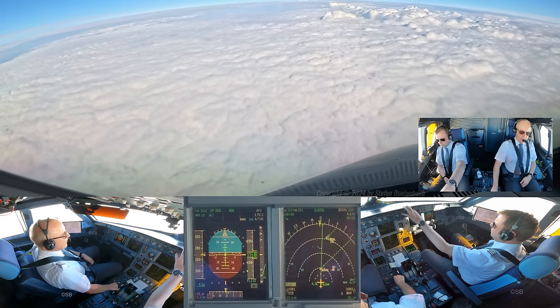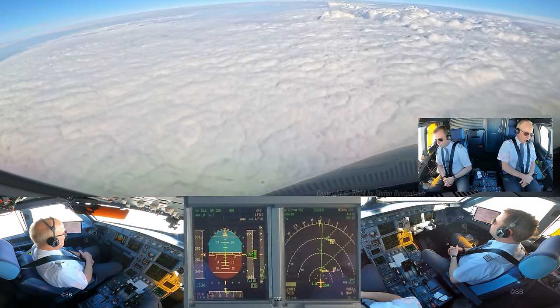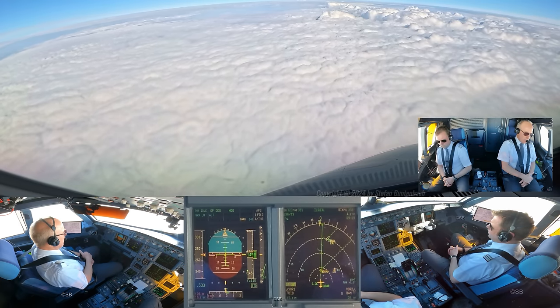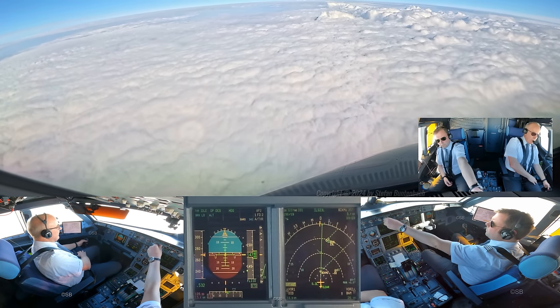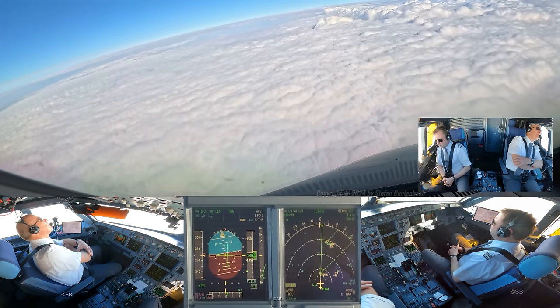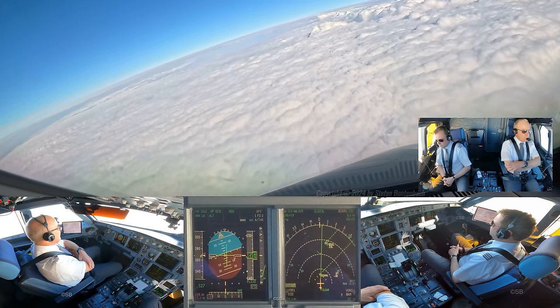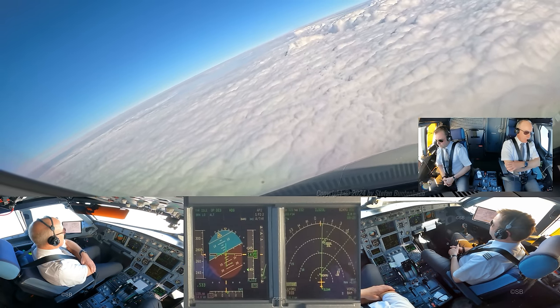Austin 152 Foxtrot, contact radar 124.9, goodbye. 124.9, goodbye, Austin 152 Foxtrot. Eurowings 16 Hotel Tango, turn right heading 040. Right turn heading 040, Eurowings 16 Hotel Tango. Runner 535, turn right heading 100.